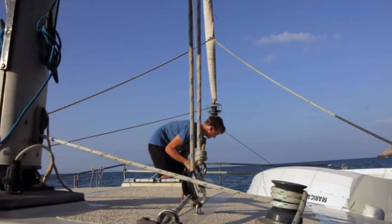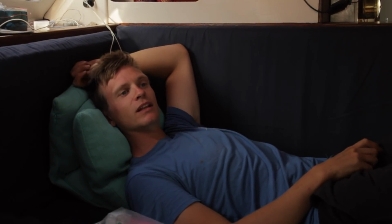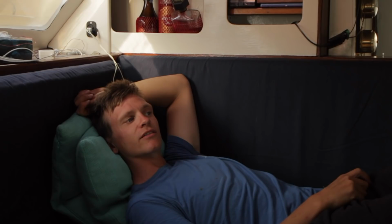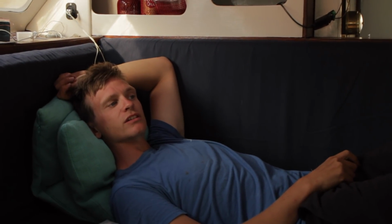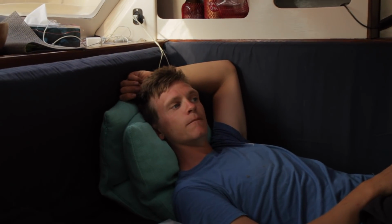How's it going? It's actually quite nice to be here. It was such a waste of a day. Like, we left this place 6 hours ago in search of a more sheltered anchorage. We tried every anchorage on this east coast of Ibiza, trying to find something that was sheltered. But with that southerly swell, everything was worse than here.